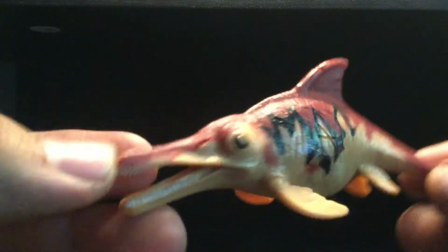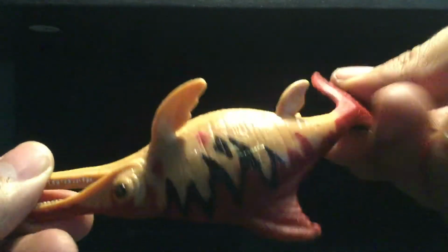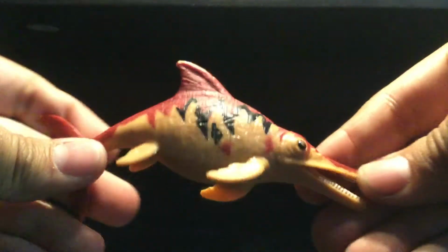For CollectA, I only have one, because I do have CollectA figures, but the only one I like is their Ophthalmosaurus, a very nice aquatic creature. I like it for the coloration as well. It's not accurate, but I like it for the coloration. And, you know, Ophthalmosaurus is really not commonly made, but I'm glad that at least CollectA made one with a great coloration.